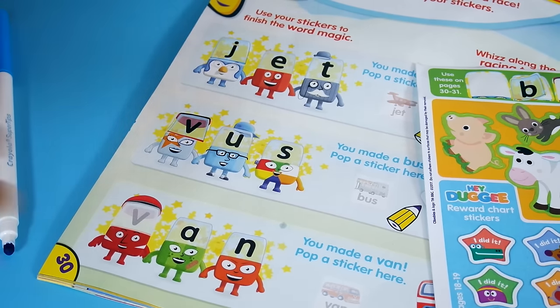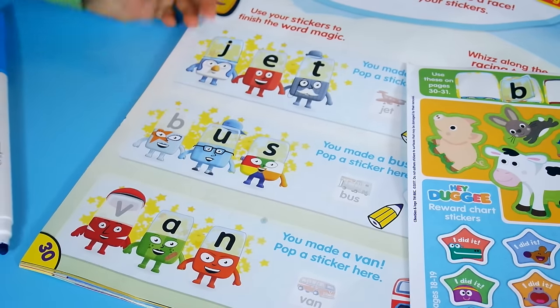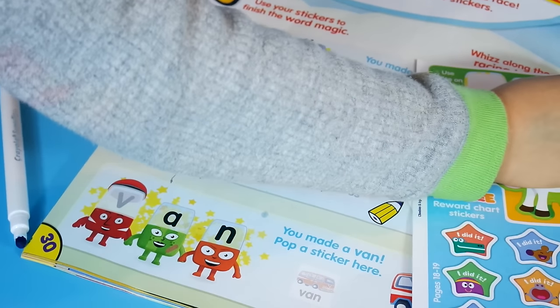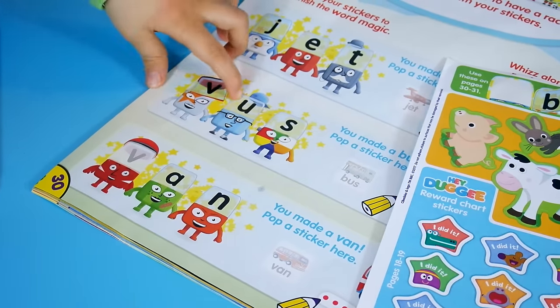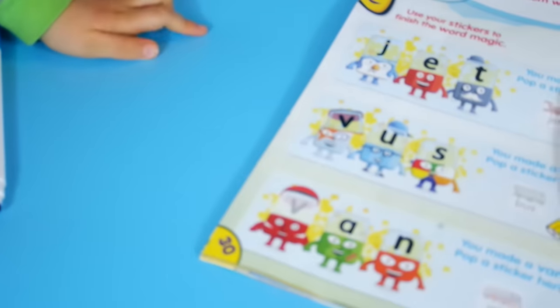Here's a word. My goodness. My goodness. Oh. Wow. Voss is a silly word. Billy alert. Voss. I don't think voss is a word.